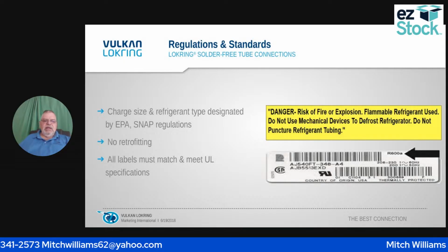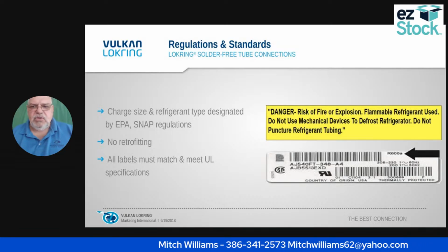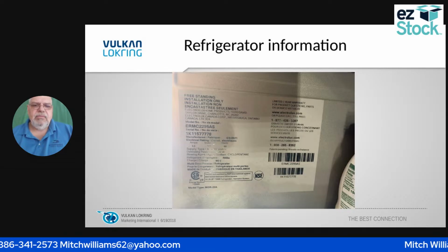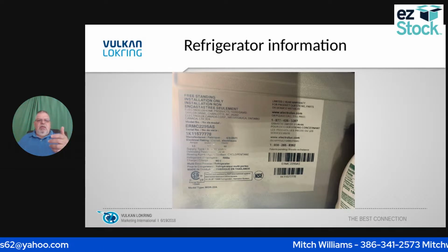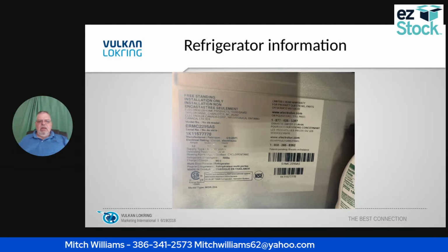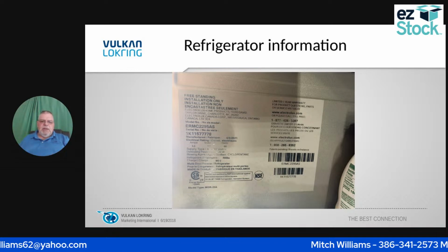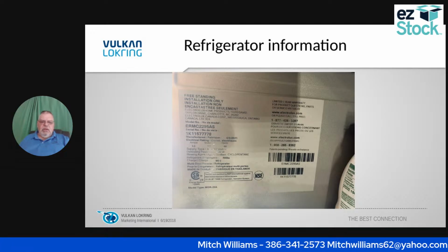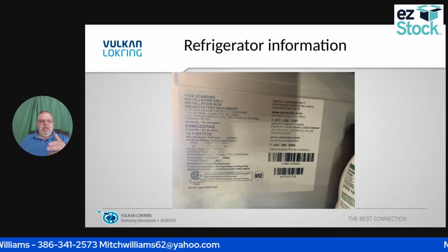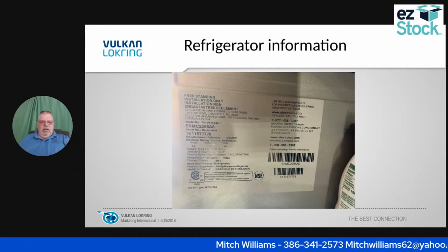All labels have got to match and meet the UL specifications, and that UL specification is this one right here that has this danger on it. So what is in my refrigerator? What does the model serial plate tell me? Of course, it tells me my model number and my serial number. It also tells me that I have R600 in this unit, and how many grams, not ounces, of this refrigerant are used.